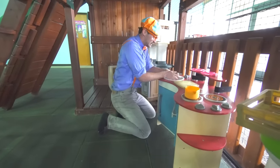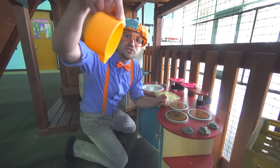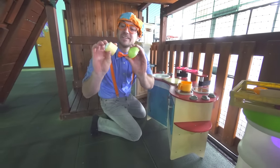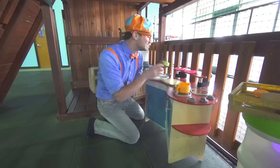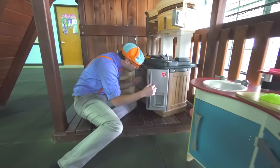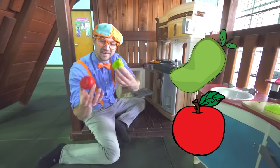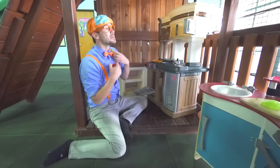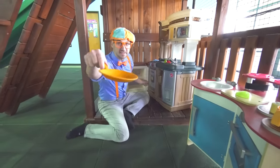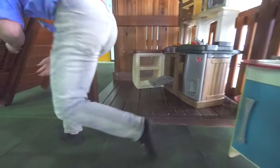Wash our hands. Here's some yummy fruit. Nom, nom, nom. Ooh, and some more. Whoa. Look, an apple and a pear. Yum. Okay, close the doors. Take the skillet, put it back. Let's go.